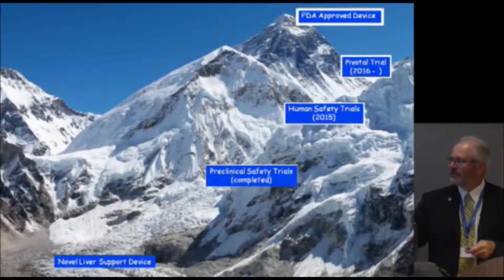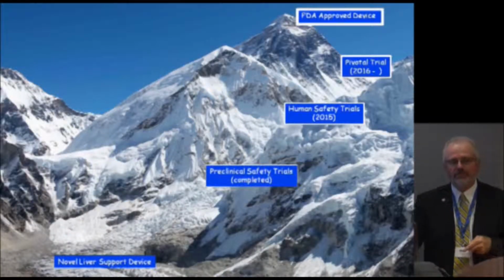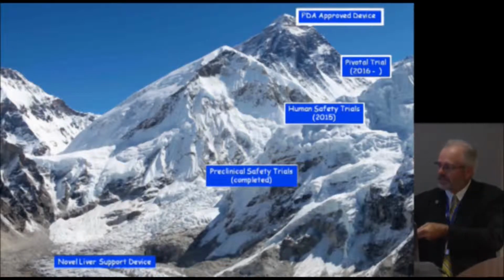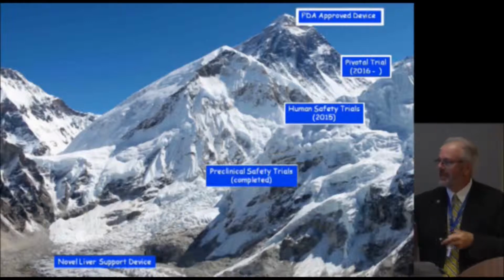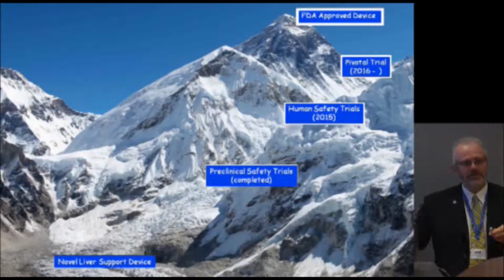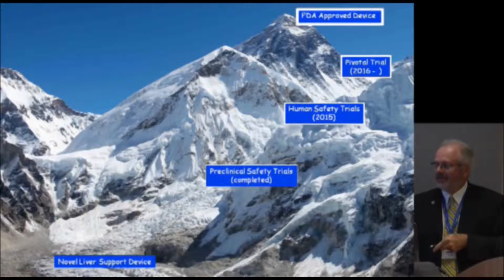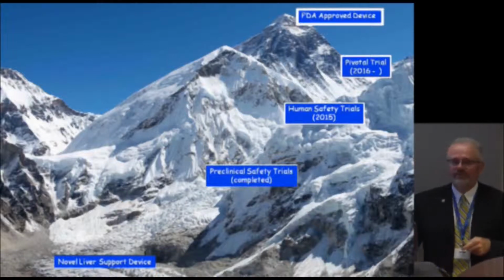This is a photograph I took 2 years ago. We went to Everest Base Camp, so I'm on top of Kalapatar looking across at Mount Everest. Base camp's down here, this Khumbu icefall. So my analogy to our project is like an expedition to the summit of Everest. We're down here, we've got our device at base camp. We've actually made it through the Khumbu icefall, which is one of the most dangerous parts of the trek. Up ahead is safety trials, a pivotal trial that both these require lots of money that we're trying to raise, with the goal of an FDA-approved device at the summit.